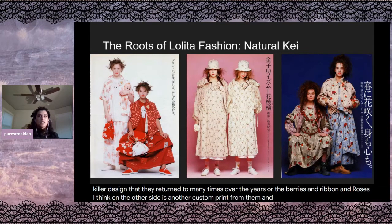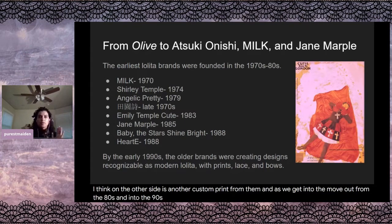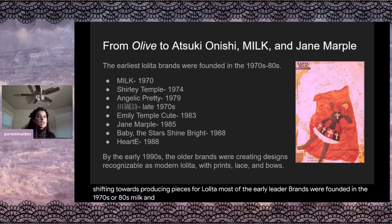And as we get into the move out from the 80s and into the 90s, the brands that are already around and producing for Olive style start shifting towards producing pieces for Lolita. Most of the early Lolita brands were founded in the 1970s or 80s, Milk and Shirley Temple being the first in the early 70s, AP following as a select shop, or like a shop that carried other brands' clothing, later.